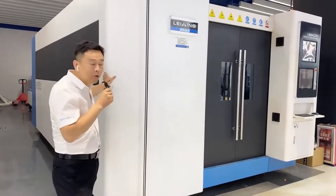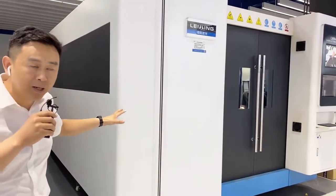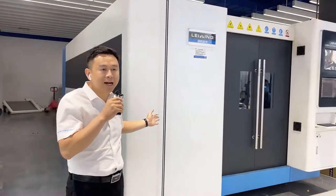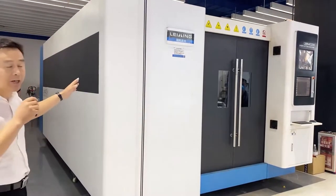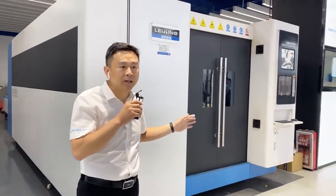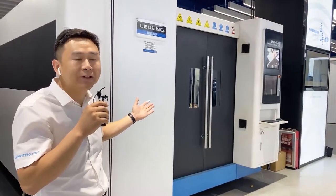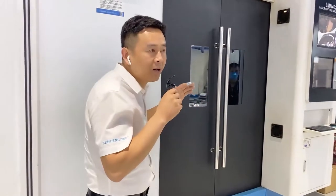Due to the fully closed structure of the machinery, it can prevent laser radiation and ensure the safety and health of our operators. Our H model machine is also approved by two CE certificates. Its safety is fully European standard. For example, when we open the door, the cutting will stop. So it can doubly ensure the safety of our operators.